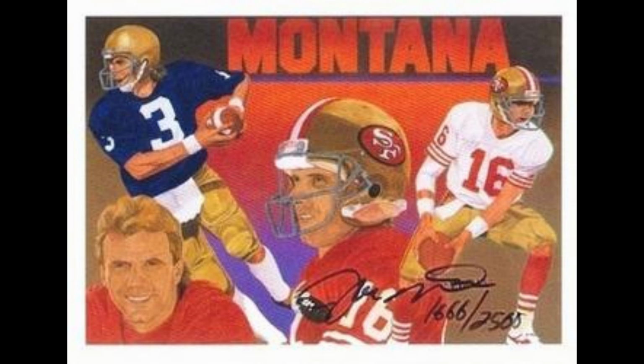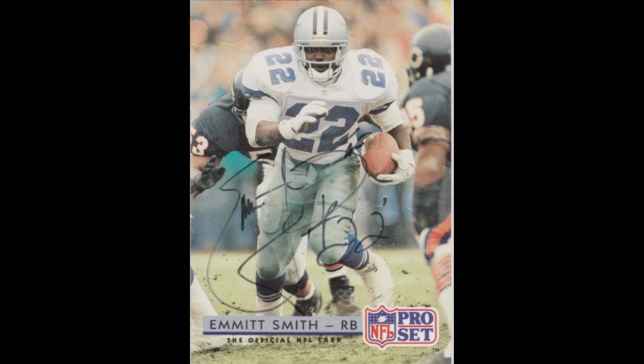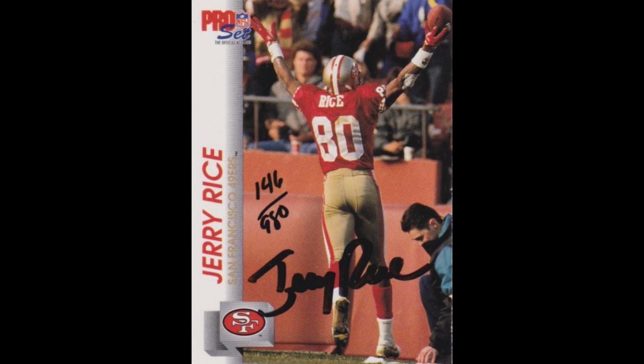I mean, it's insane. Anyway, the Montana Upper Deck card was kind of a gimmick, but it's still pretty cool. Upper Deck also put out an autographed Joe Namath card, if that's more down your alley. In response, Pro Set had 3 autograph cards in the 1992 set. There was this one for Emmitt Smith, there was this legendary card for Eric Kramer, and then there was this Jerry Rice card numbered out of 980.